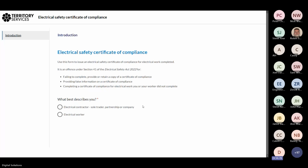So we'll just jump straight into it. You can see here, this is the first page of the form. You can fill it out. So we've got the "what best describes you" question. You can fill it out two ways.